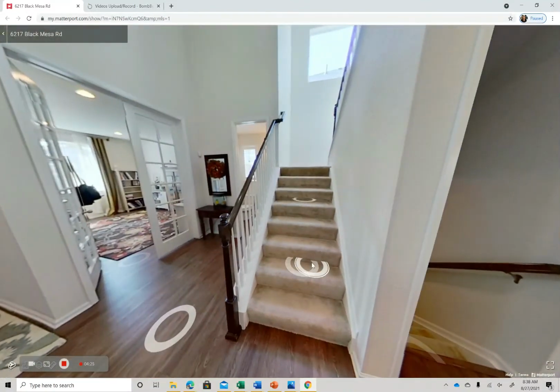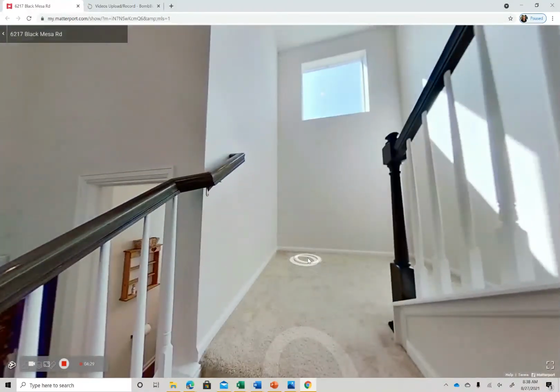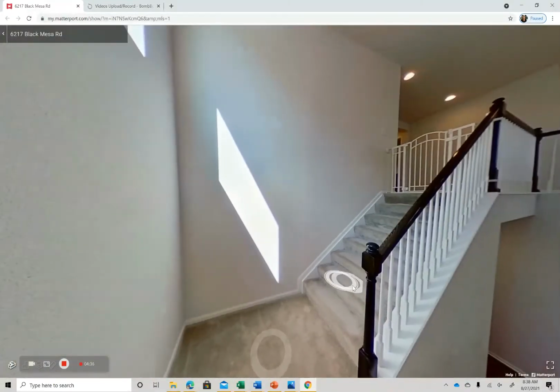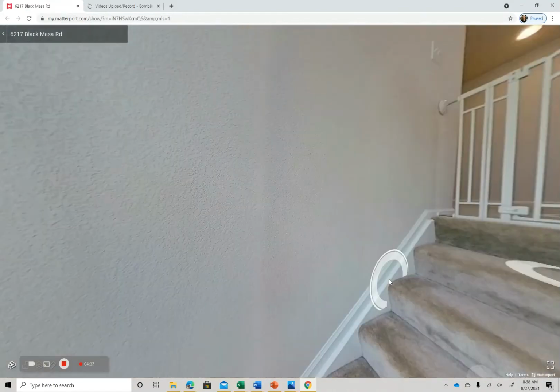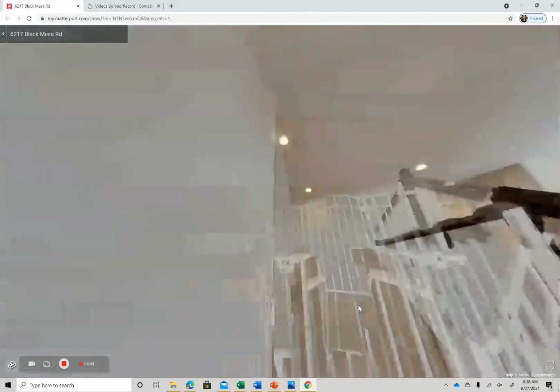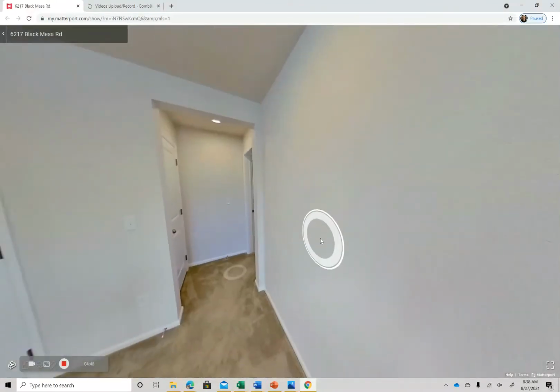So we're going to head upstairs to where 4 of the 5 bedrooms are. So this house has 5 bedrooms and 3.5 bathrooms. And the sellers of this home have really kept this home in great condition. It still looks, feels, and smells like it's new, which is a bonus.